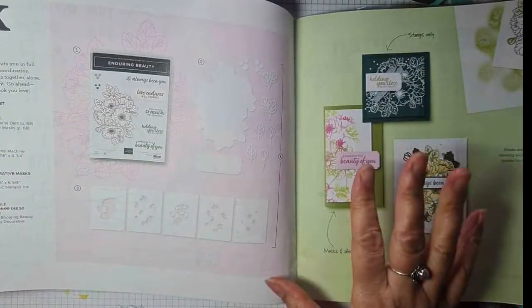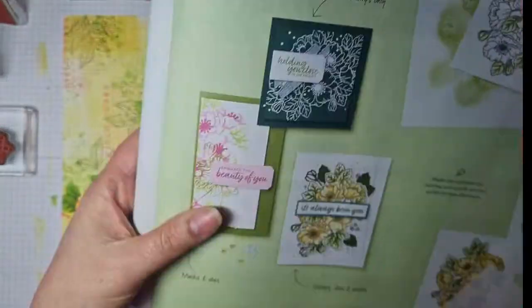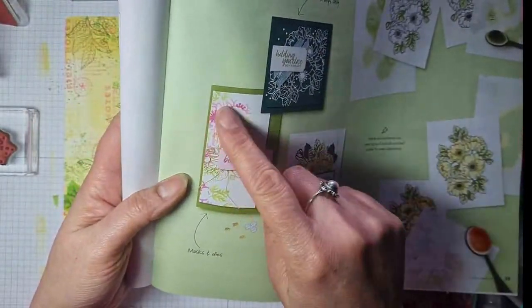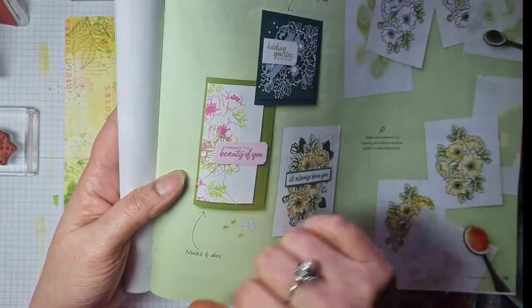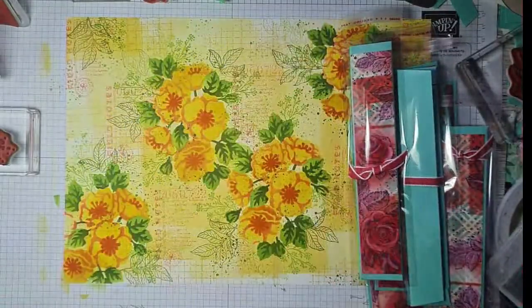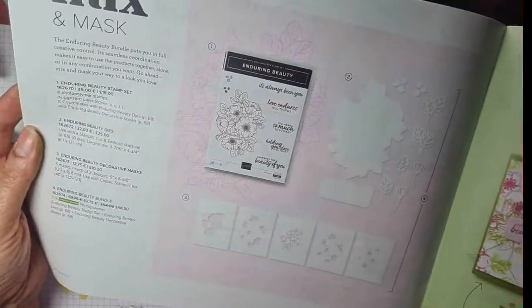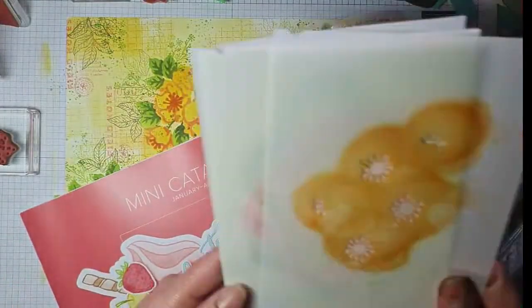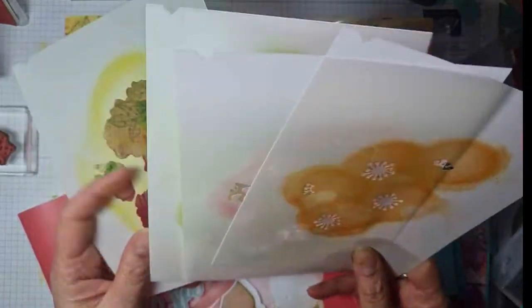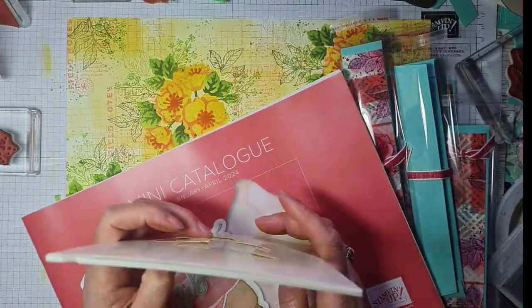But if you want the masks on their own, and Stampin' Up! have actually demonstrated just using those, you know, the masks in the background there. Obviously they've used the die cuts there, but you can just purchase those for the wonderful sum of £10. So for all those masks, 5 there, that's £10. So there we go.